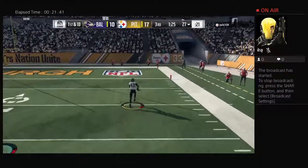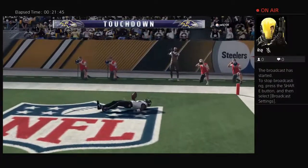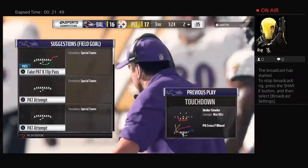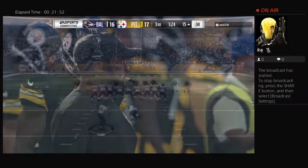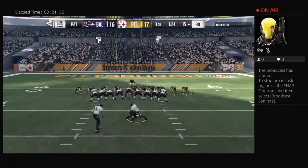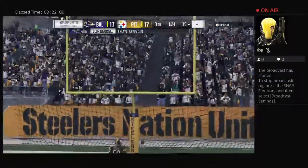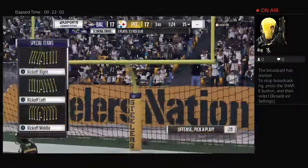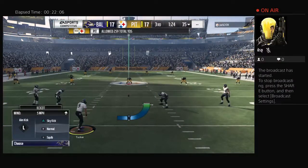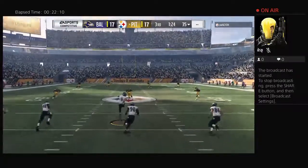And now off to the races down the right side. And all the way in for a Ravens touchdown. Mike Wallace with his second touchdown of the afternoon. And the Ravens are an extra point away from tying the football game. And he gets it to go, and we're all even, 17 apiece. So all square here in this third quarter as the kick's away.